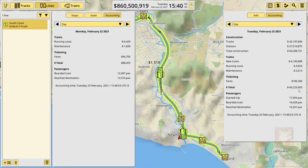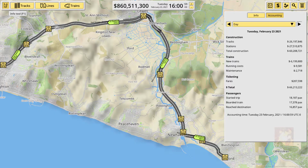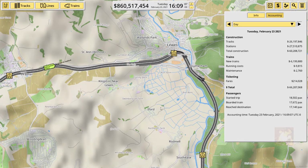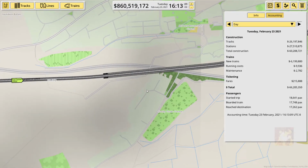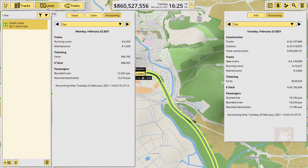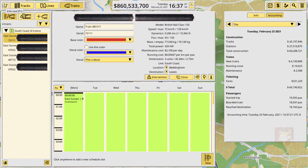Yeah, that's coming down. I'm minus because of the amount of money I've just spent on this line. So I'm doing all right. I feel like I'm doing all right. As long as you don't make a pig's ear of what you're doing, you should be able to get away with quite a lot. It's quite forgiving. Fares are 96,000. That's not a huge amount of money, but that's because I'm not running huge amounts of trains.